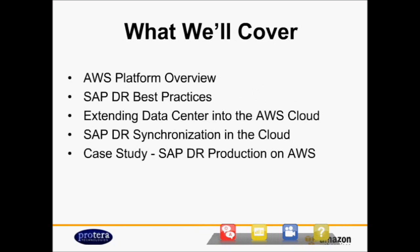Our agenda for today's session starts with Stephen Jones, Senior SAP Architect Solutions at AWS. Stephen will give you an overview of the AWS platform with emphasis on how to effectively run SAP solutions on AWS. Next up is Patrick Osterhaus, President at Protera Technologies. Patrick will detail the steps required to build a disaster recovery environment for SAP on the AWS cloud. Patrick will also share some lessons learned from a recent implementation at Viskase, a global manufacturing company.